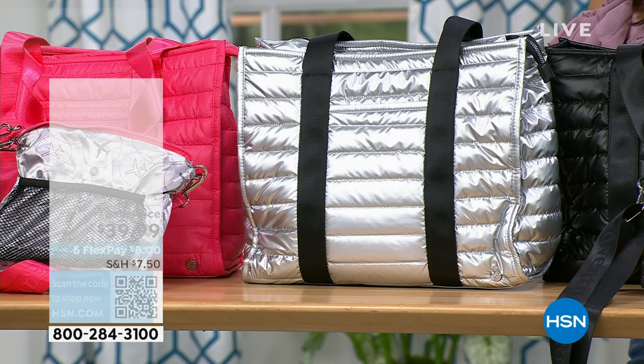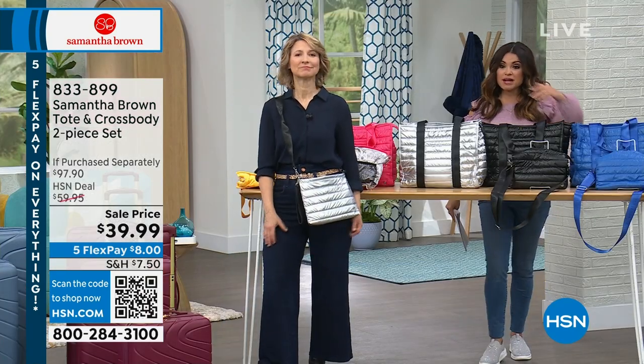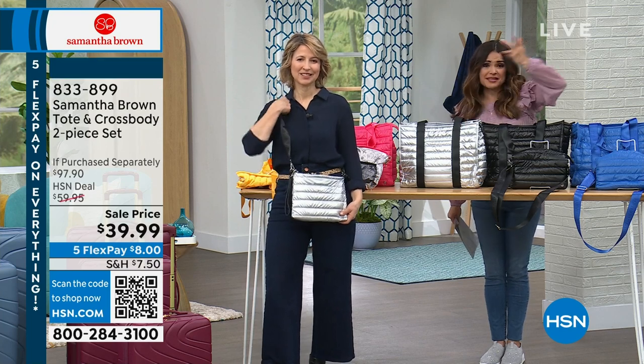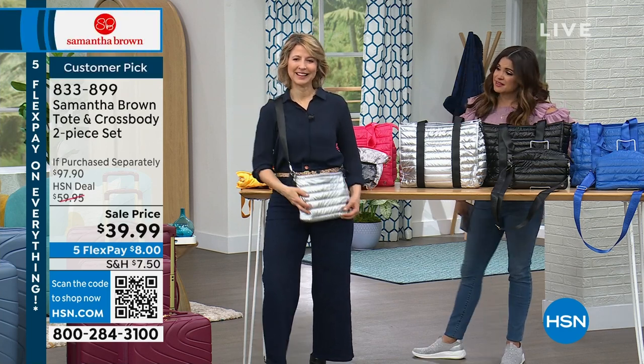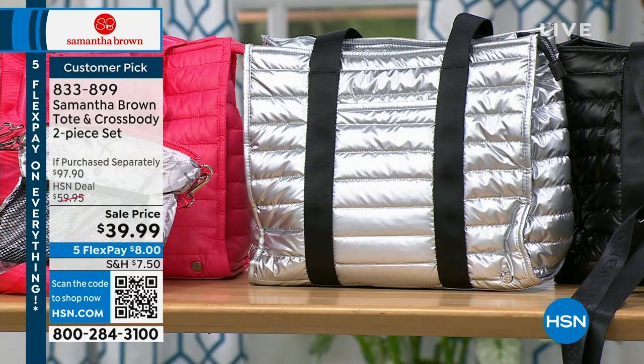And I love that you get the versatility and you get the fashion. They're super lightweight and practical. Look how cute that crossbody, even if you're not traveling, just as your purse. It's beautiful. It's a really neat bag. I love the silver. It's a great bag. So grab that, enjoy that sale price as well.